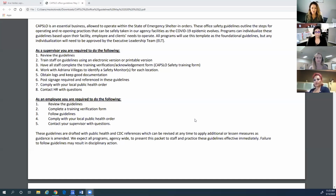And the important thing to know about these guidelines is these are written as of May, but we still continue to get updated information, and we may need to revise the guidelines. So even though we're releasing them today, I don't want anyone to be surprised if they get a second version or possibly a third version. As soon as we become aware of new public health information, we want to incorporate it into our guidelines and our written documents. So please identify a safety monitor or a health champion at each location that you are at.